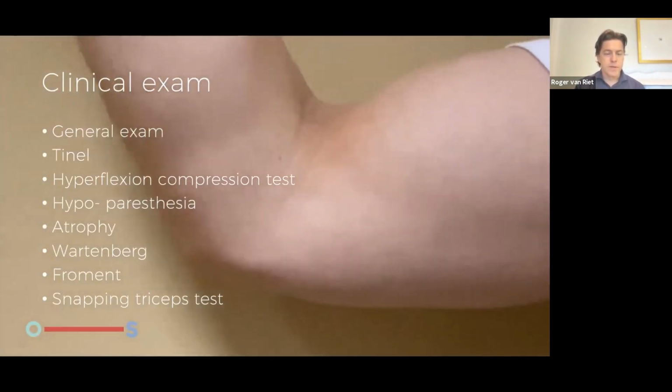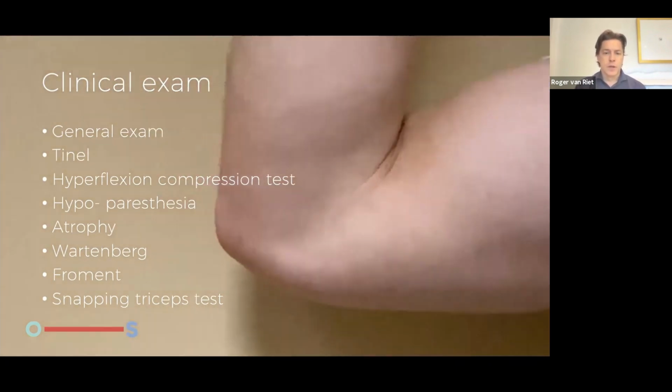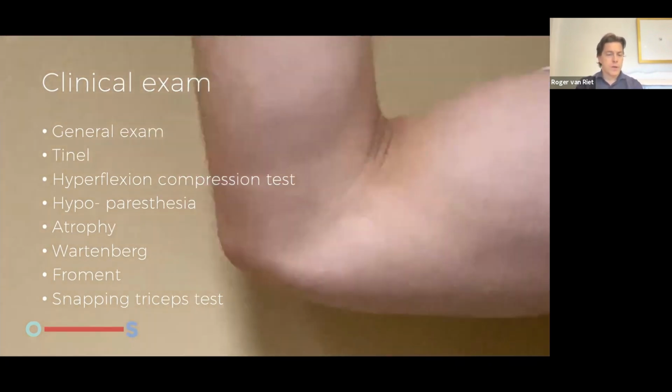Clinical exam, obviously a general elbow exam, range of motion, and ask them if there have been any fractures that might have left some bone in the cubital tunnel. Tinel's test is basically you tap on the nerve, and if they get a shooting sensation through the hand, it's positive. Although I have to say, in many patients, because the nerve is so superficial, the Tinel's test is very often positive.